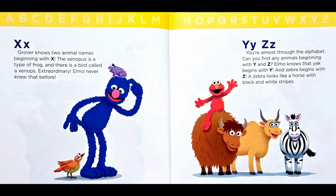X. Grover knows two animal names beginning with X. The xenopus is a type of frog, and there is a bird called a xenops. Extraordinary! Elmo never knew that before.